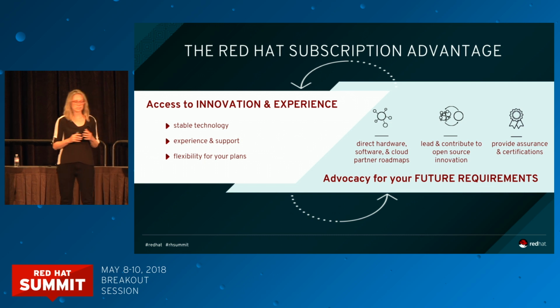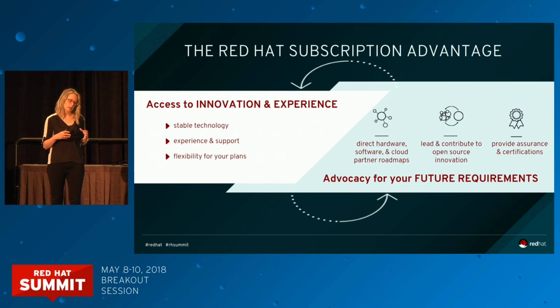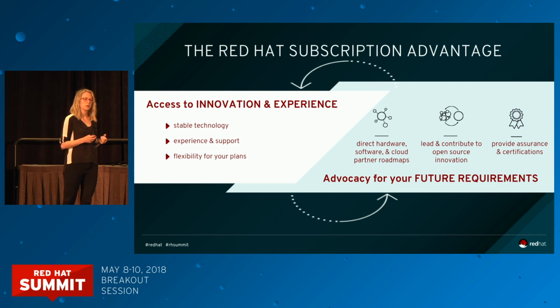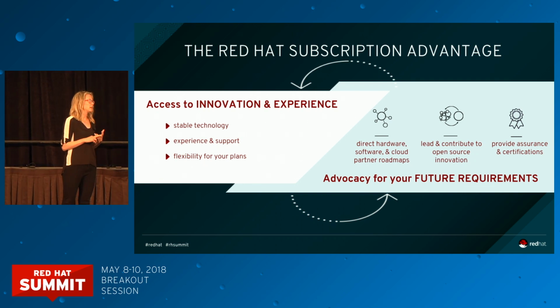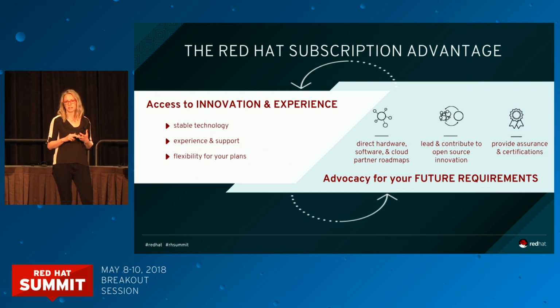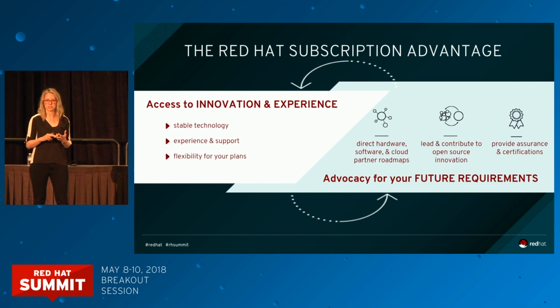And then advocacy. Think about this for your future requirements. It could be advocacy for your requirements in the next release, or 5 years down the road, big picture items that you're looking at. And that's through the relationship that we have with our thousands of hardware, software, and cloud providers, the leadership and contribution we have in the upstream community, and then the advocacy for those assurances, those certifications you need to prove that your infrastructure is secure and efficient to house the applications and data.